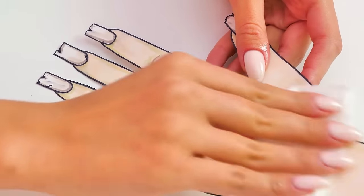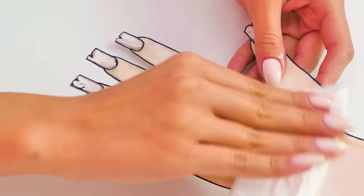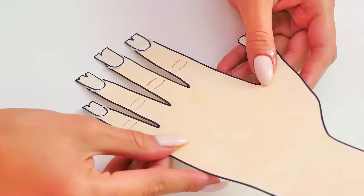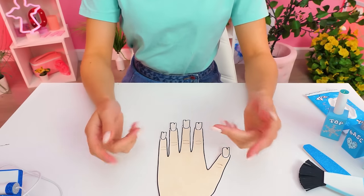Wet wipes from Olaf are doing great. I think we just need a couple. Here we go. Wipe them clean. Wow, check out this instant effect. That gunk under the nails is gone too. We're going to the next step.